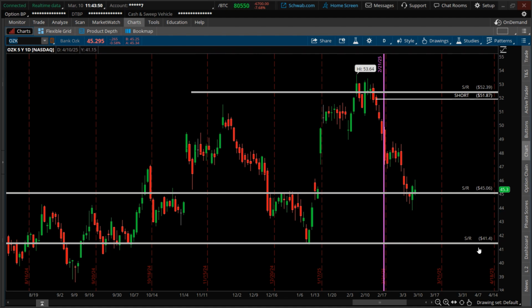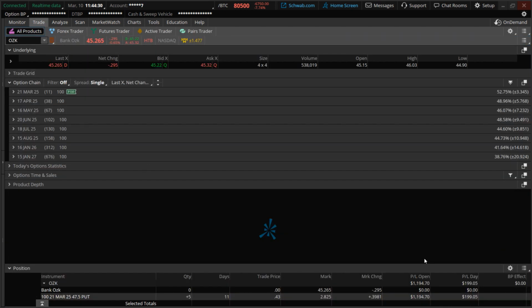I did mark up another support level of 41.40, which coincides with the early January support back here, and then looking further left, we can see that price has found support around this price level here. So if price does continue fading lower, then this is where I think price may come down to before seeing any reasonable bounce or recovery. And if that does happen, I'm speculating even further that it may occur sometime after the March 21st expiration Friday for monthly option contracts.